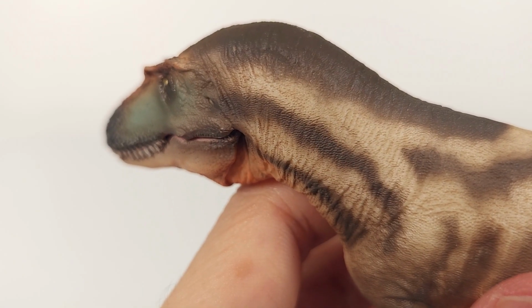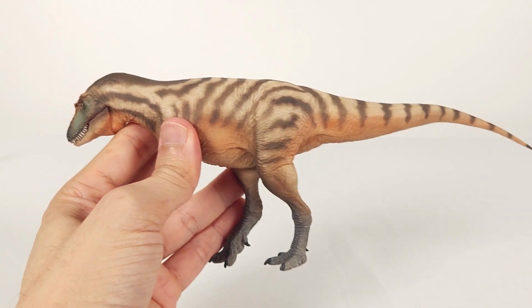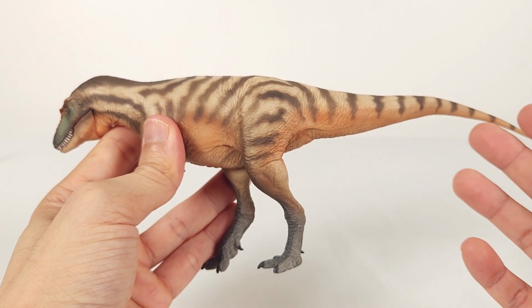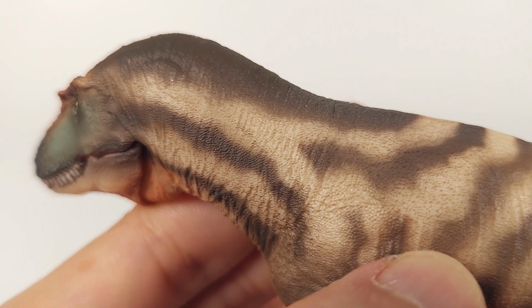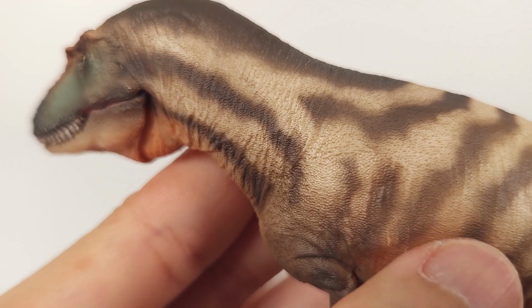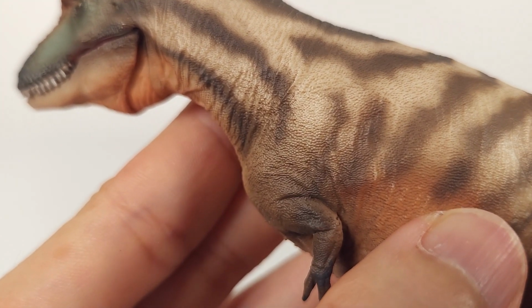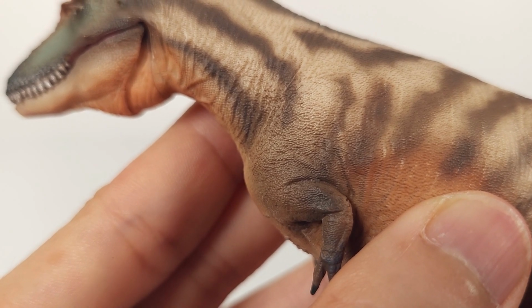Now, moving down, we get to the body. And once again, the relative legginess of the albertosaurines is evident. The skin detail is, as always, wonderfully done. Now just look at the neck here, going down into the shoulder region. Look at how fine these scales are.